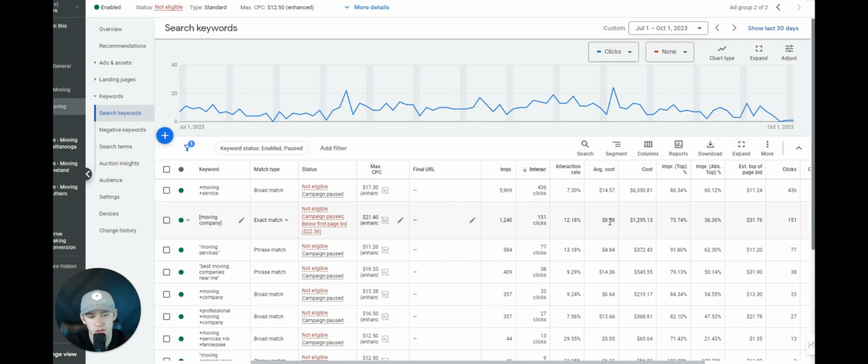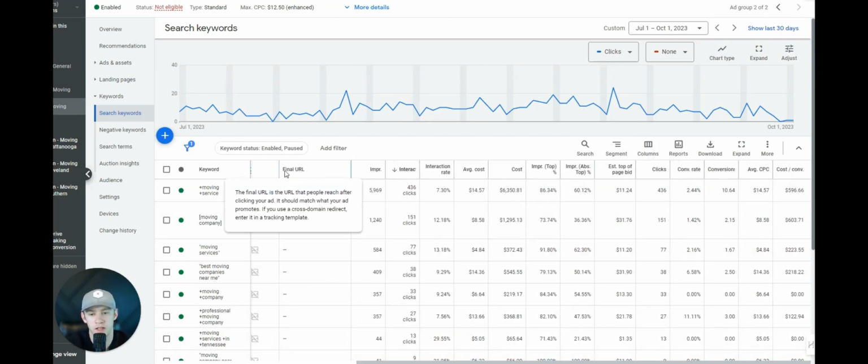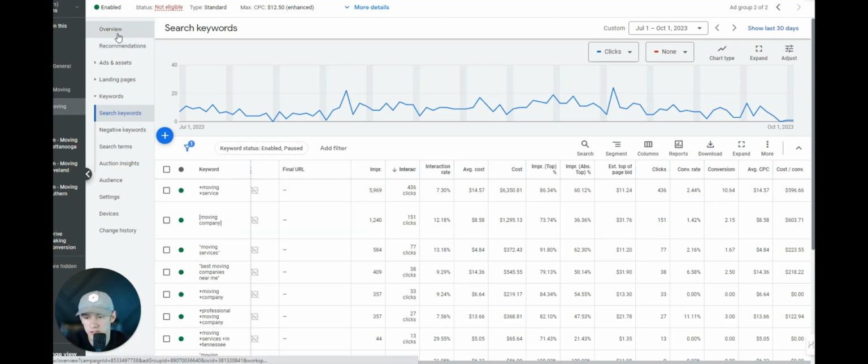We're not necessarily looking at the cost per click. We're more so looking at how high we can get that conversion rate to go to get that lead cost down, and also improve quality score at the same time and decrease the cost per click over time. But that's not our primary focus. The primary focus is conversion rate. So these are a few things we noticed right off the bat.